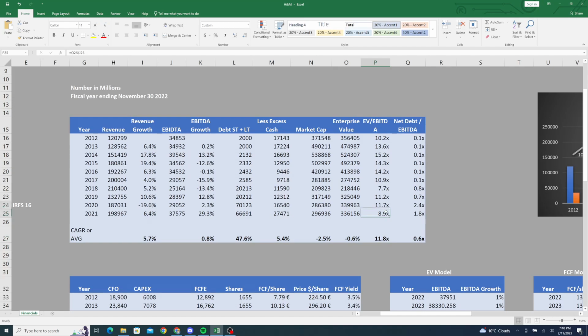Now, on average, it was about 11.8 times, about 12 times on average, and here in 2021 it's becoming down to 9 times. Same goes for 2018 when it was 7.7 times, an absolute steal, I do think, mostly because their share price seemed to have come down a lot here in 2018. On average though, it has been about 12 times, which I think is relatively accurate for a company like this.